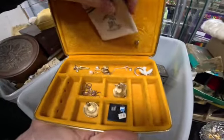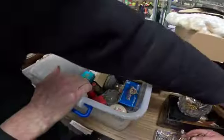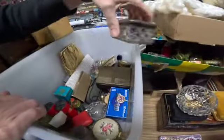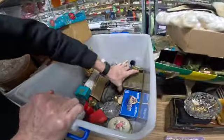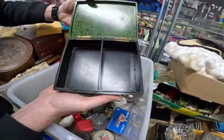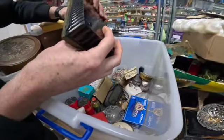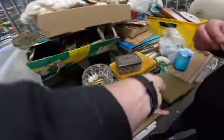Ooh, look at this one. Rare stuff in there. I'll put that one back. Nice to go over here. We looked at that one. That's boring. It's a nice Bakelite box. There's a card box. That's nice. Is it broken? No. Not yet, until you get your hands on it. Mm-hmm. Look at that.